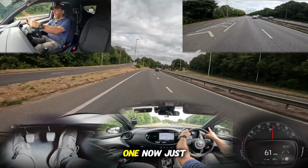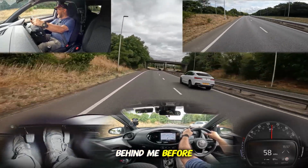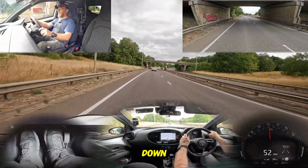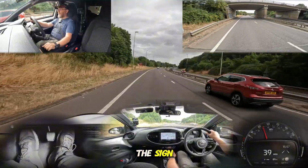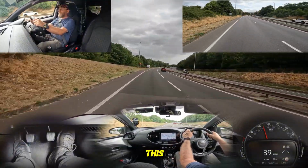I can see one now just under the bridge, so I'm checking what's behind me before I press the brake, gradually slowing down to have no more on my speedometer to what's on the sign, and maintaining this speed. Third gear will help me with this.